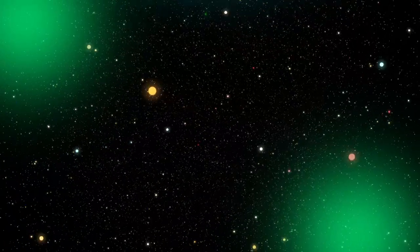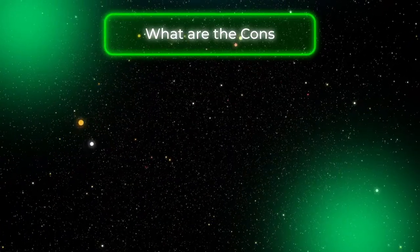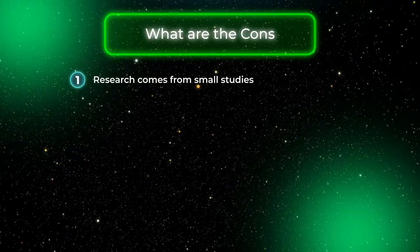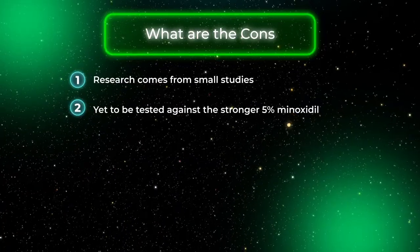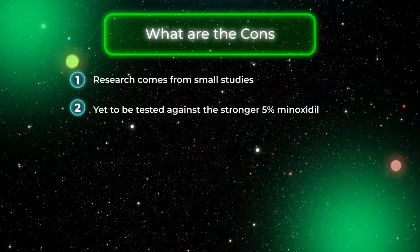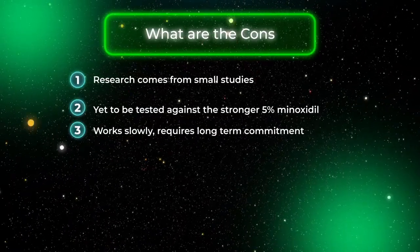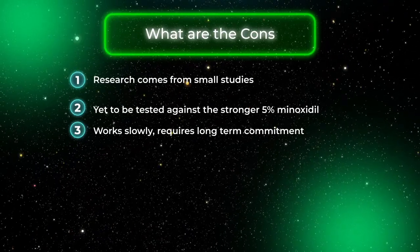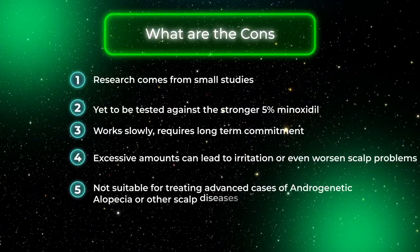However, there are some downsides. First, most of the available research comes from a small study, and rosemary has yet to be tested against stronger 5% minoxidil, which is more commonly used. Second, rosemary works slowly and requires a long term commitment, and you won't see results overnight. Third, improper use or excessive amounts can lead to irritation or even worsen scalp problems. And finally, rosemary oil is simply not suitable for treating advanced cases of androgenic alopecia or scalp diseases.